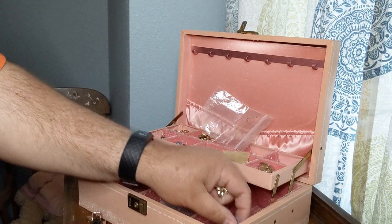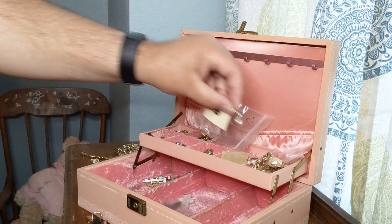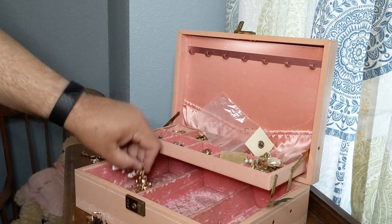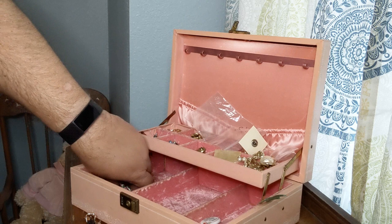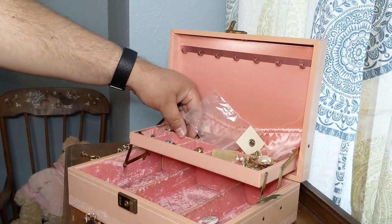Bunch of more earrings. Quite a bit of nothing in here. Here's another Christmas Rejoice pin. More Christmas. This must have been the Christmas side over here. I think that's pretty much it. I need to dig through these a little bit better, but I think that's everything for this box.